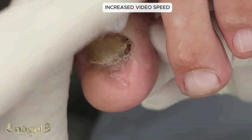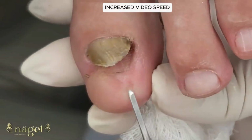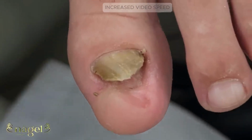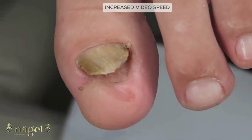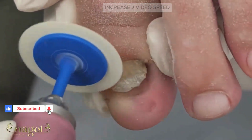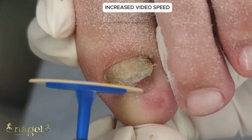Finally, I cleaned the entire area thoroughly to remove debris and prepare the nail for treatment. The nail was so damaged that I had to be extra meticulous to ensure nothing was left that could worsen the fungus. Then I applied a topical medication. I used Fungi-Pro, which I love for cases like this because it hydrates, strengthens the nail bed, and helps regenerate the nail. I also prescribed an oral medication to work from the inside out, fighting the fungus and promoting healthier nail growth.